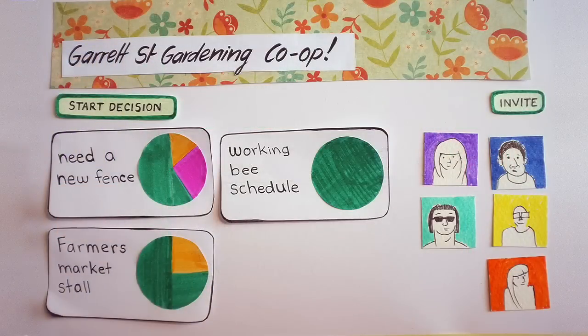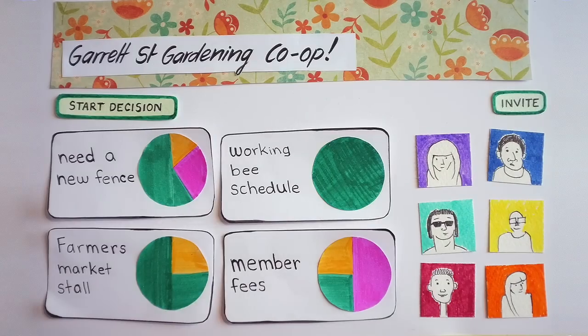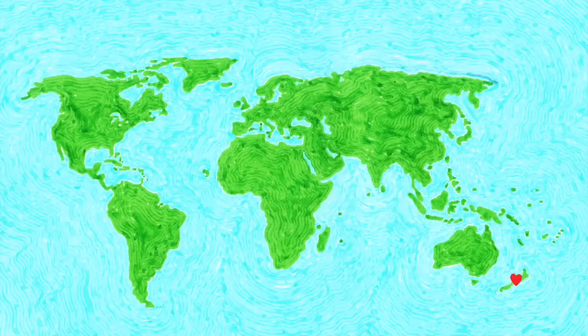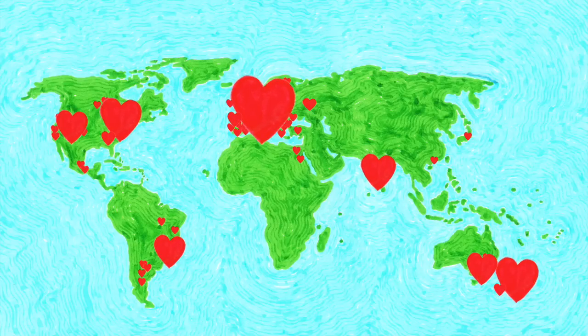If you make lots of decisions with the same people, Loomio can become your group's online home. It creates an archive as you go, so it's easy to see all your decisions. Thousands of people are already loving Loomio. They're being more inclusive and spending less time and energy to get better outcomes.